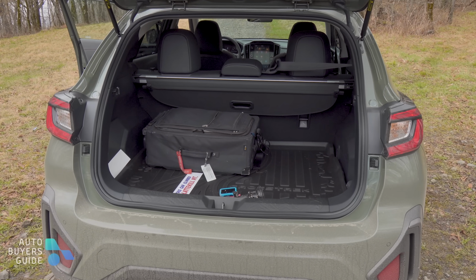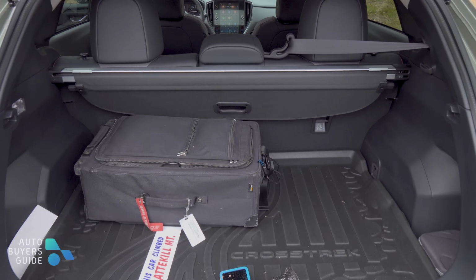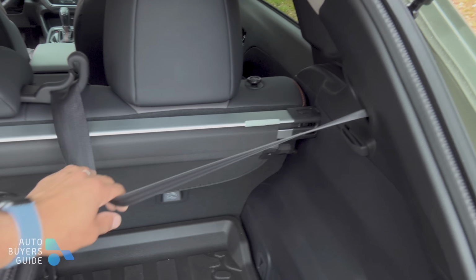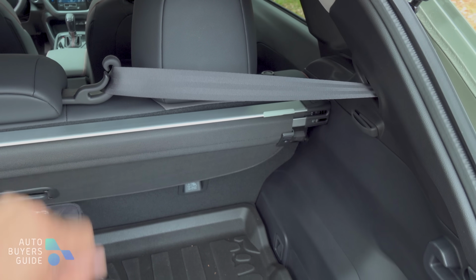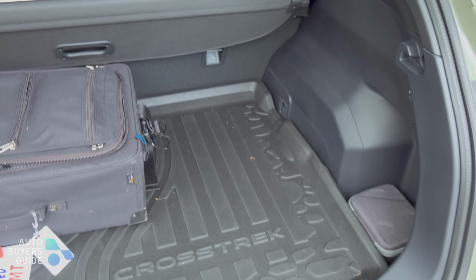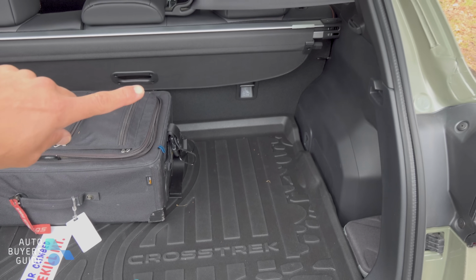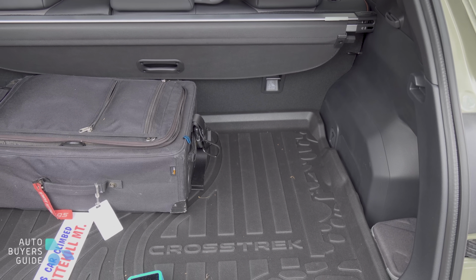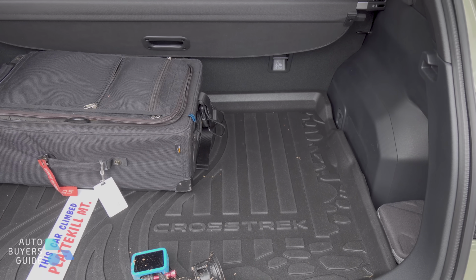As you'd expect in a Subaru, there's lots of cargo practicality going on back here. We have a roller-style cargo cover. The shoulder belt for the center section does come out of the side, which is not my favorite, but we have lots of accessory mats available, mats for the backs of the seats. We even have mats for the rear doors, which are a really cool touch if you have pets and you don't want them to scratch up the door panels.